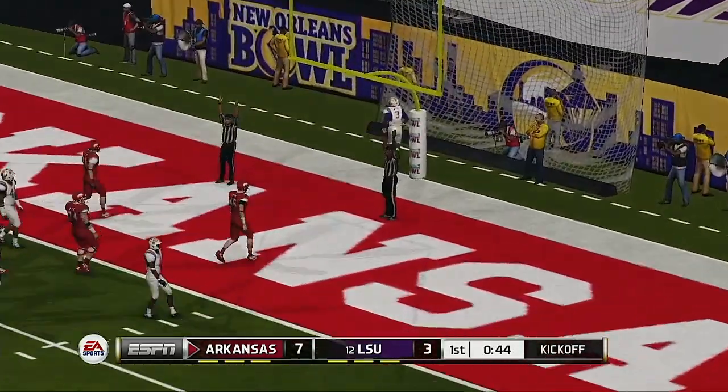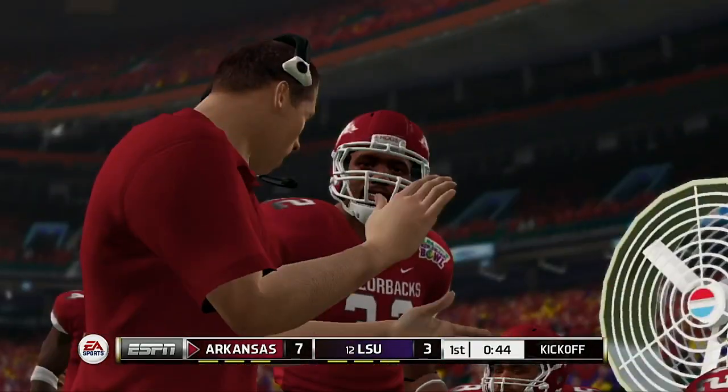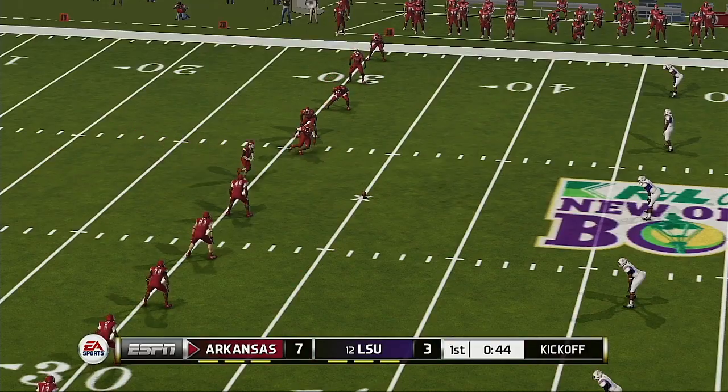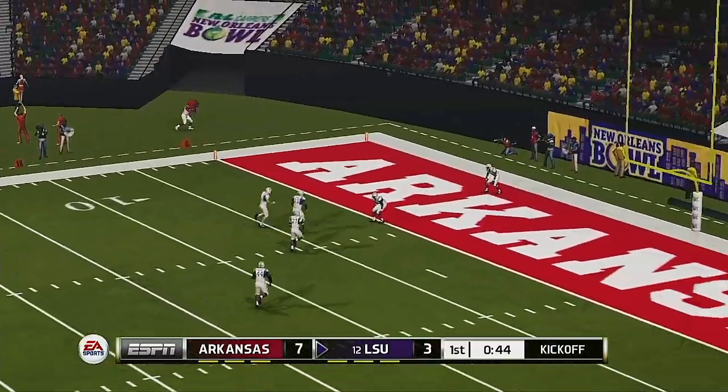Tacks on the extra point. An 8-play, 75-yard drive, and it's good for 7 points. Brad, I thought the offense did a really nice job of mixing up the play calling on that drive. I thought the defense was on its heels most of the drive because of the versatility of the offense.